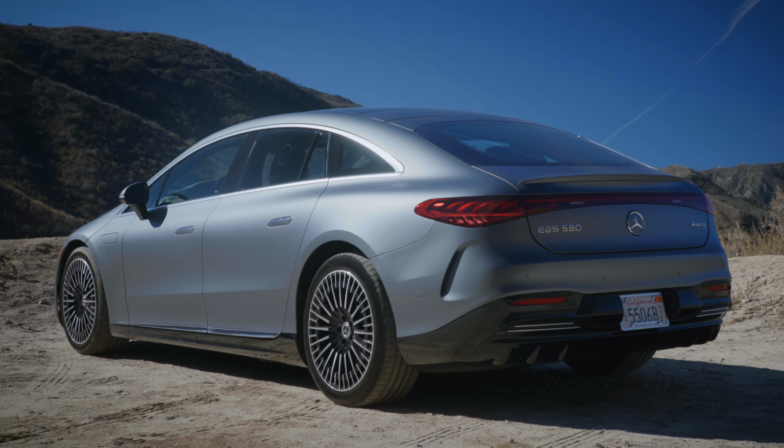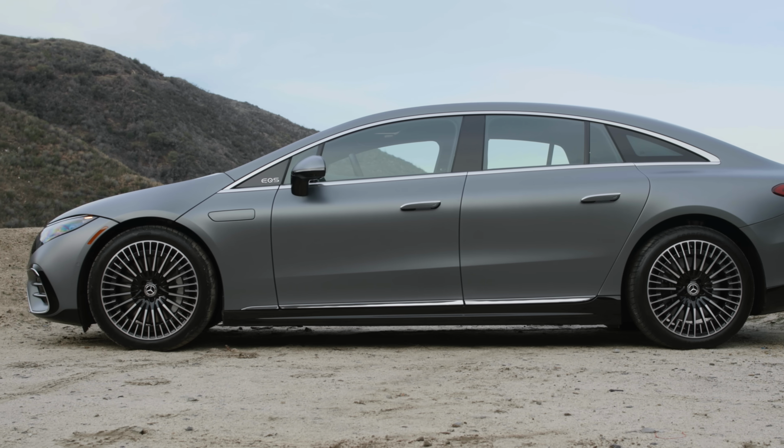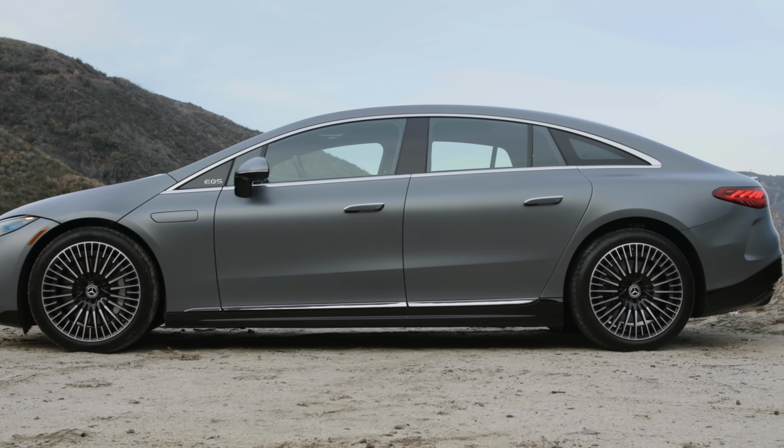Yeah. And that's because even though it might look like one of those crustaceans stuck to the back of a humpback whale, it has to look like that to be as clever as it is. You see, it's so slippery, it's basically like a fish cutting through the road. In fact, it has a drag coefficient of 0.2, which makes it the car with the lowest drag coefficient ever.